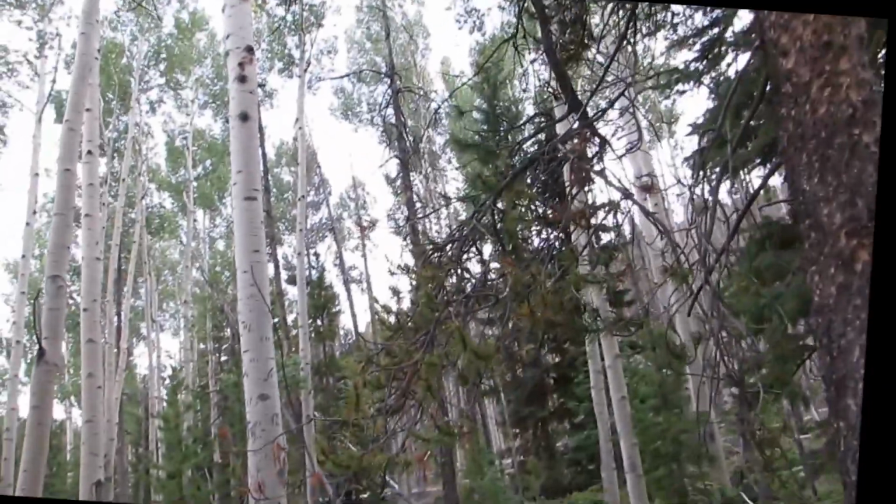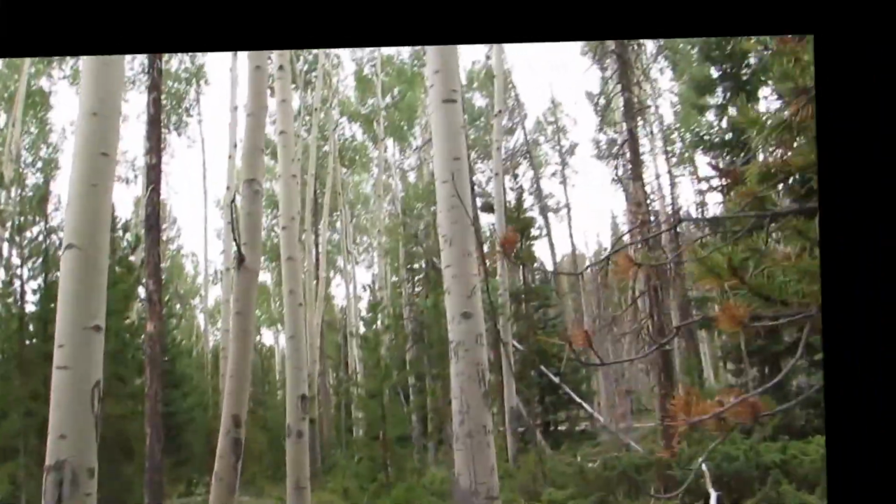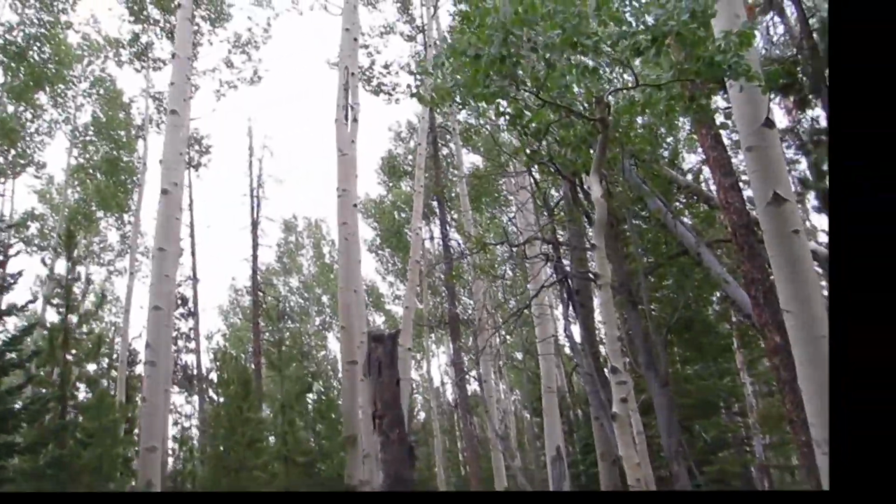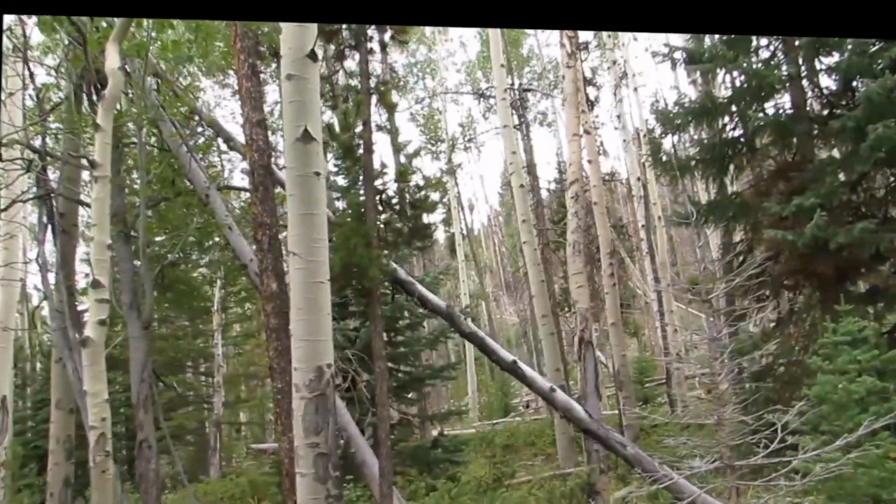We're looking for the second spring, and we're also looking for some of the structures we found the last time we were up here. We scoured that last spring for Bigfoot footprints. All we found was elk and bear.